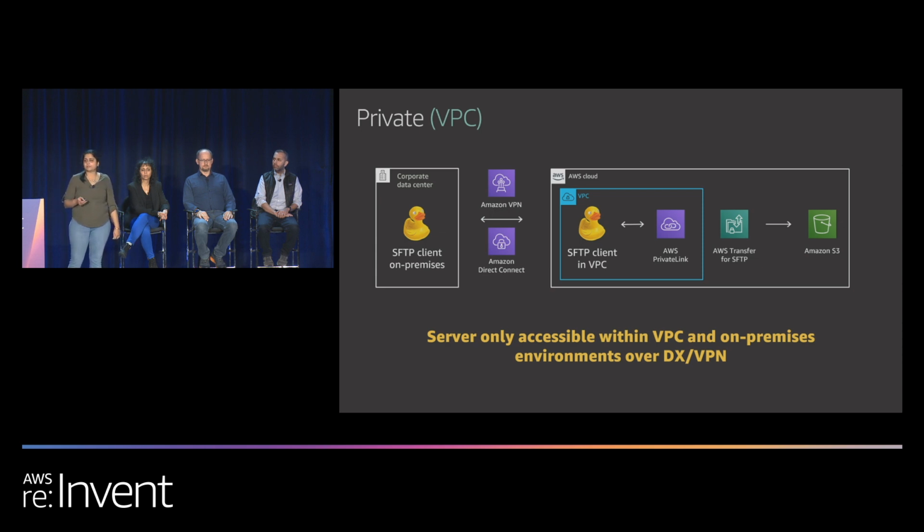Let's say you have clients, you have applications running within the VPC, right, that need SFTP access to S3. You can use it within your VPC. Or you have on-prem applications that connect to your VPC via VPN or Direct Connect, and it can use that same VPC endpoint without needing to traverse the internet to get to your server.